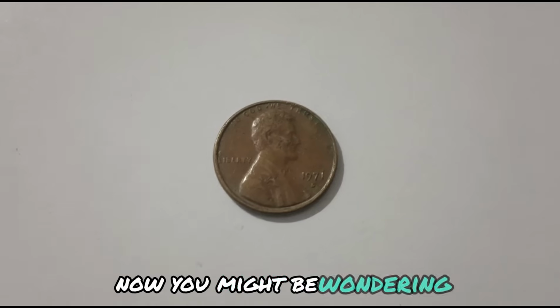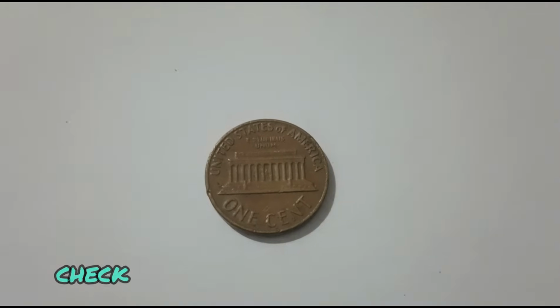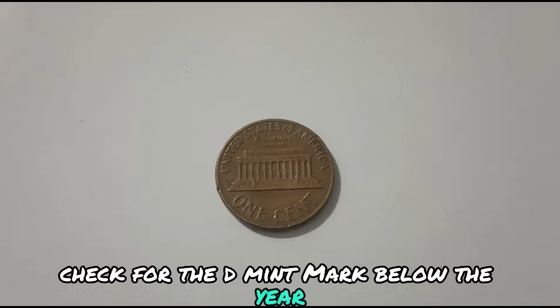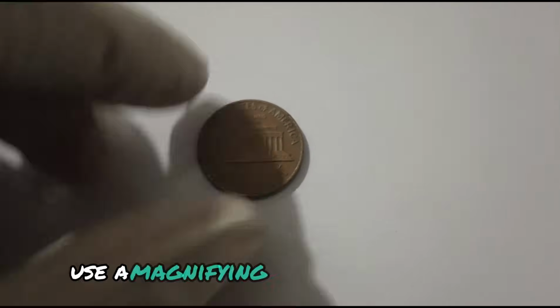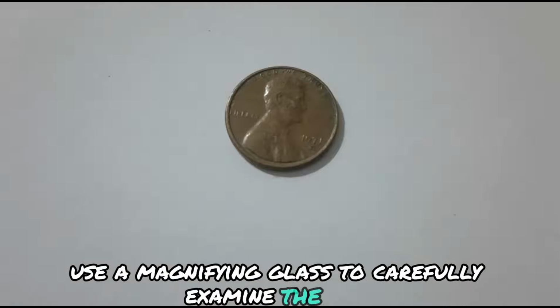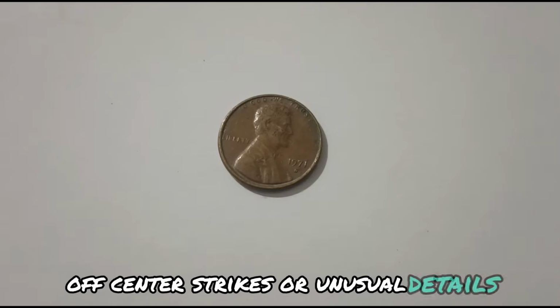Now you might be wondering, do I have one of these rare treasures? Here's what to look for. Check for the D mint mark below the year. This indicates it was minted in Denver. Use a magnifying glass to carefully examine the coin for double-die errors, off-center strikes, or unusual details.